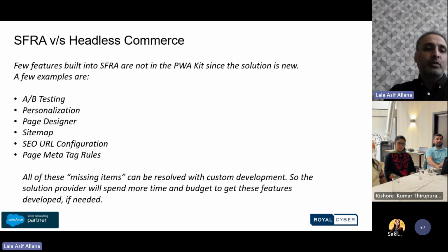Usman, very quickly, how do you see the comparison when it comes to SFRA and headless regarding features, from login to checkout? Which one has more complete enhancements and cartridges available? So I think SFRA is more complete in terms of enhancements and packages because it's a little older now, it's a little mature now.